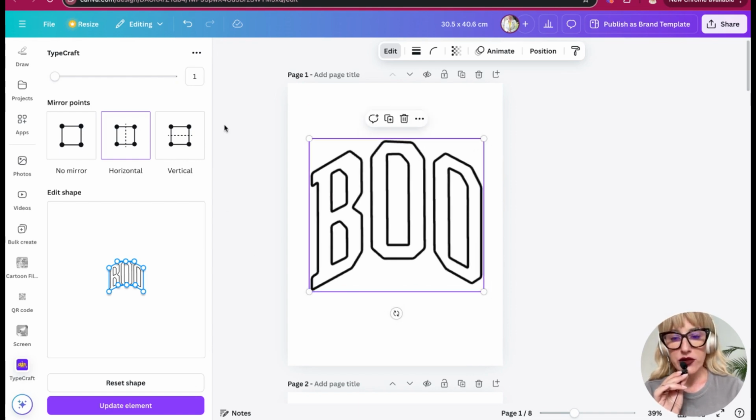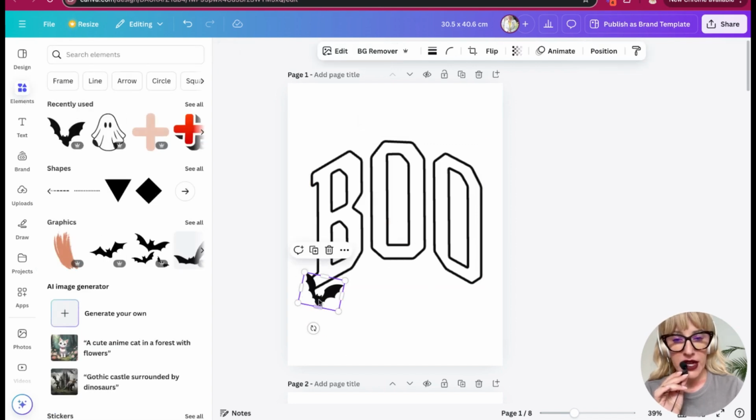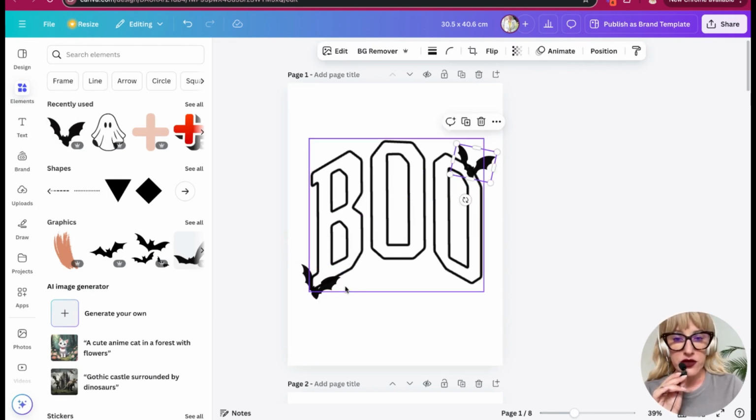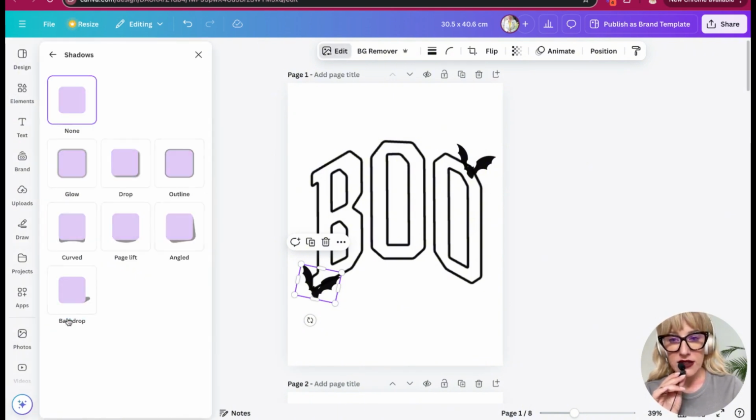And now what we want to do is add another element. So we're going to go back up, add an element, and add this little bat. The reason we want to add that is because we want our design to be a little bit more unique than the other designs that we saw. And we're also going to click on edit and go ahead and add some outline.